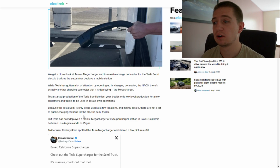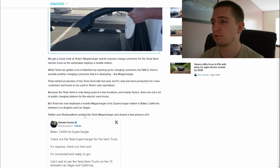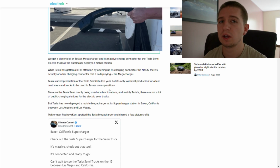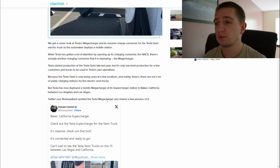Now, Tesla started production of the semi-truck late last year, but it's only low-level production for a few customers and trucks to be used in Tesla's own operations. I know that Tesla has sold and delivered some trucks for Pepsi and a few other customers, but they are still trying to improve the Tesla Semi, and that's why they're hauling and using those trucks consistently within their own operations. So even though they've delivered some trucks, they're still trying to make updates and improvements.